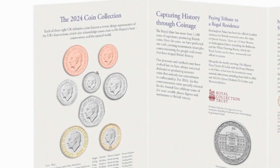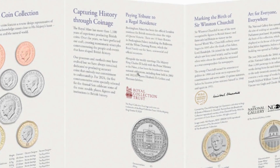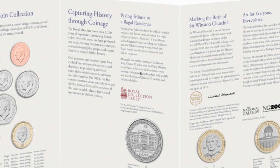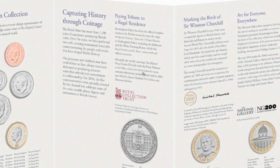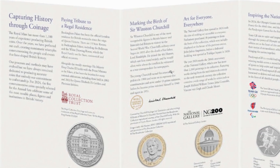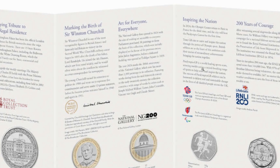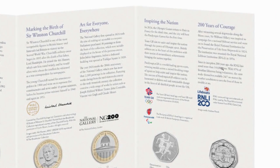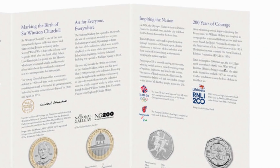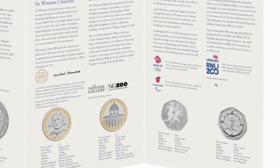Ooh, hello, here we go. So there's the backs, a little bit about the history. Here we go. Buckingham Palace, paying tribute to a regal residence. You've got marking the birth of Sir Winston Churchill, art for everyone, everywhere, inspiring the nation, so that'd be the Olympics, and 200 years of courage, which is the RNLI.